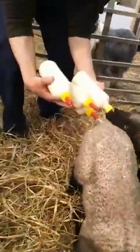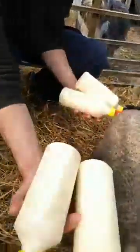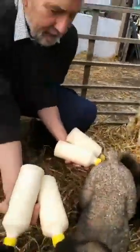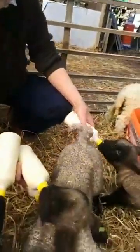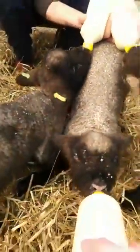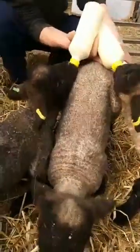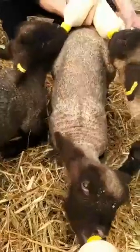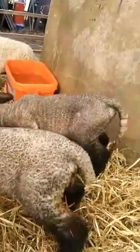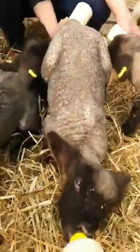Oh, Farmer G's attempting the four bottle move. Expert. We got one. Now they're really taken to milk. Before, when they're younger, it's quite a slow process, because they kind of stop and start. But when they're older, they just drink away, and their little tails go. And we're still doing this 4 times a day.